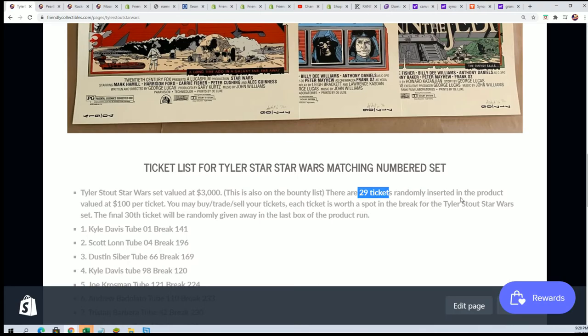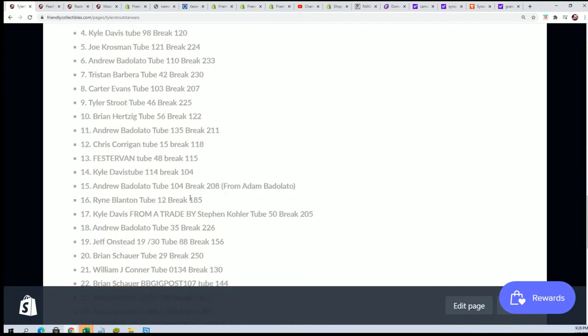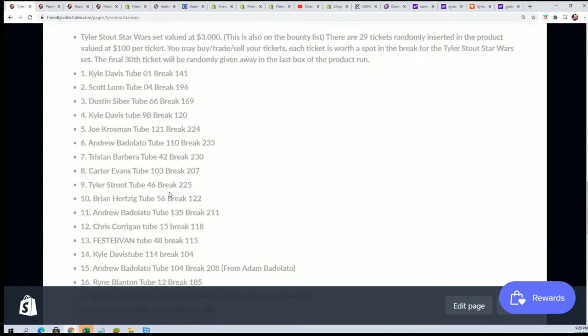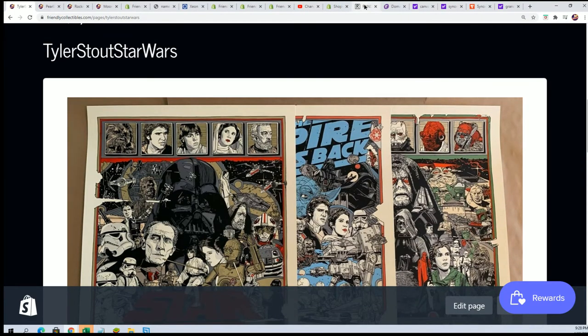Okay, so there were 29 tickets, and then there was a final ticket in the last box. Okay, so that's what we got. Scott picked up the last one. Let's get to it. Let's get to the random. Good luck, everybody. Can't wait to see what happens.